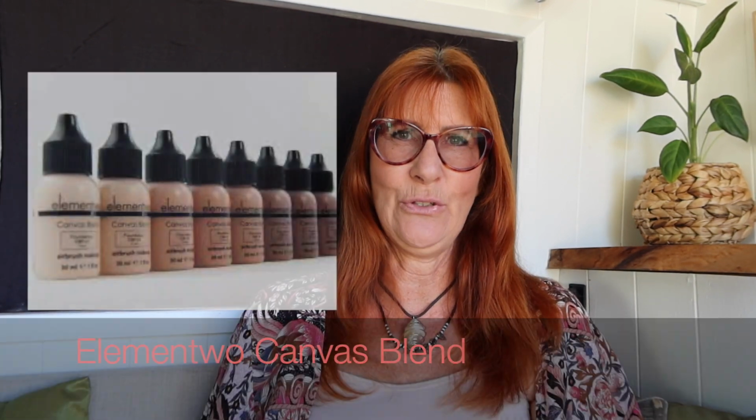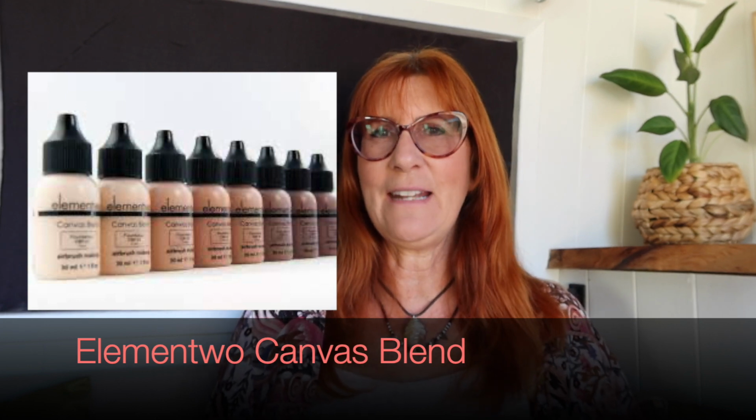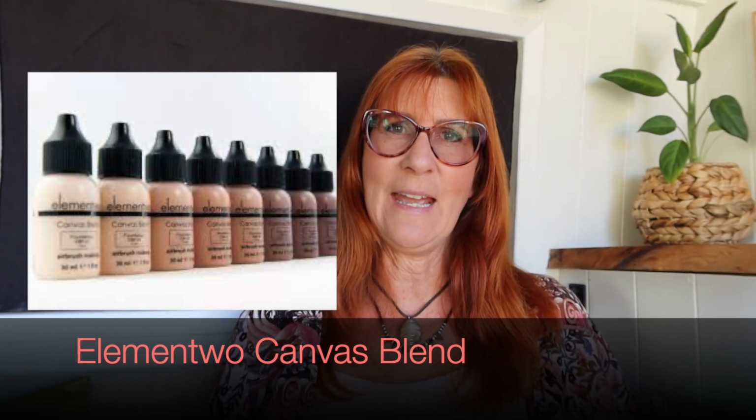And for this foundation, for the last probably 5 to 10 years, I have been using Elementwo Canvas Blend. Now, interestingly, this is actually a foundation that was created for use with airbrush. I gave up airbrushing about 6 or 7 years ago now, after I had been airbrushing almost exclusively for about 5 years. It's a silicone-based foundation.